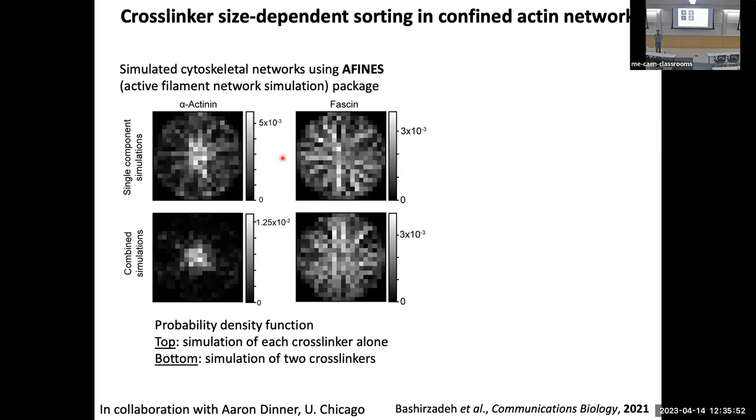As you recall, these crosslinkers are different sizes. So one can imagine the clusters are in the middle with the long crosslinkers, and the short crosslinker will radiate them outward. So to get some mechanistic understanding, we turn to simulation.